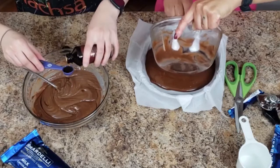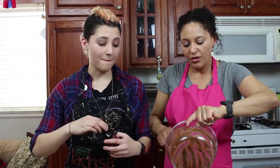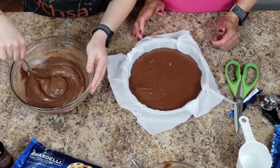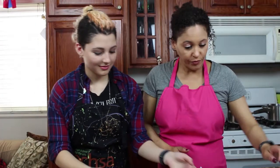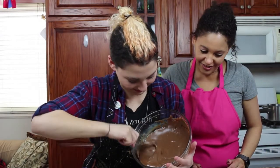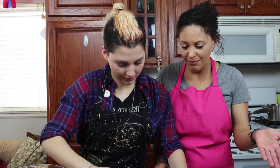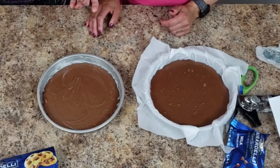Wow. I think maybe if you wanted amazing. It says to put it in the refrigerator for an hour, which we're going to do because we have more cooking to do. I just shoved your head in. Thanks a lot. I'm going to pour mine in now. Even though they're different quantities, they kind of made the same amount. What is that kind of magic?